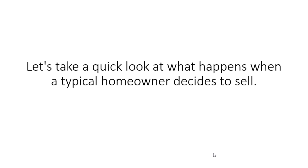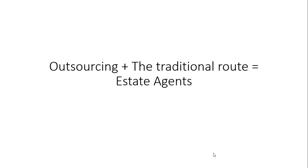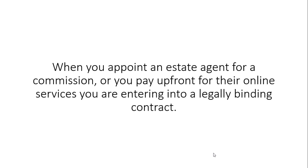Let's take a quick look at what happens when a typical homeowner decides to sell their home. That homeowner is generally confronted with two options. One, outsourcing it, or second, doing it yourself. Let's take a look at outsourcing it. Outsourcing involves the traditional route of doing it, which involves estate agents. Now, when you appoint an estate agent for commission or you pay upfront for their online services, you are entering into a legally binding contract. That's the law of agency.